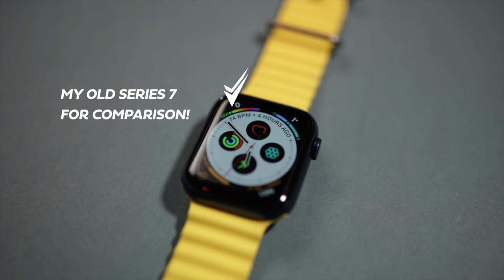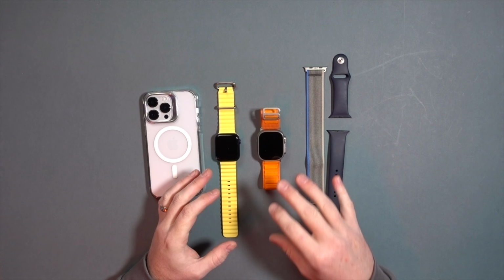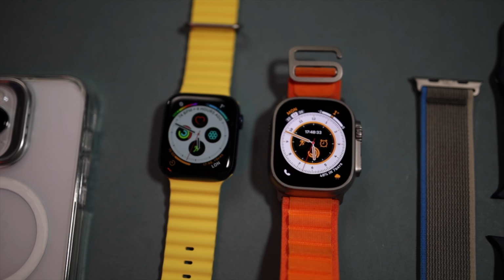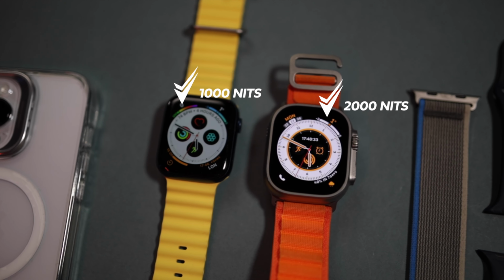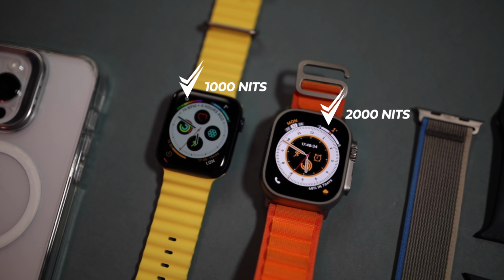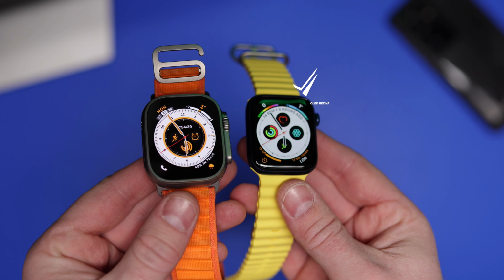It still has the Retina OLED display at 1000 nits, exactly the same display as the Series 8. Now remember, £210 cheaper. If you do want a brighter display, you're using your watch out in bright sunlight all the time in extreme conditions, that's why the Apple Watch Ultra has the 2000 nit display. It's exactly the same kind of display, a lot bigger and flatter, but it still is an OLED Retina display, just with that brighter 2000 nits.